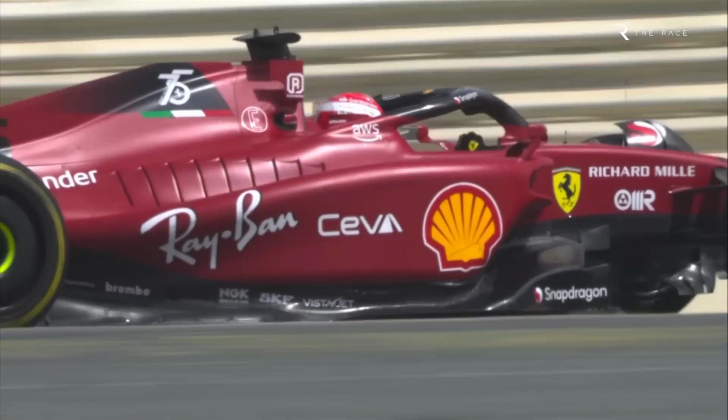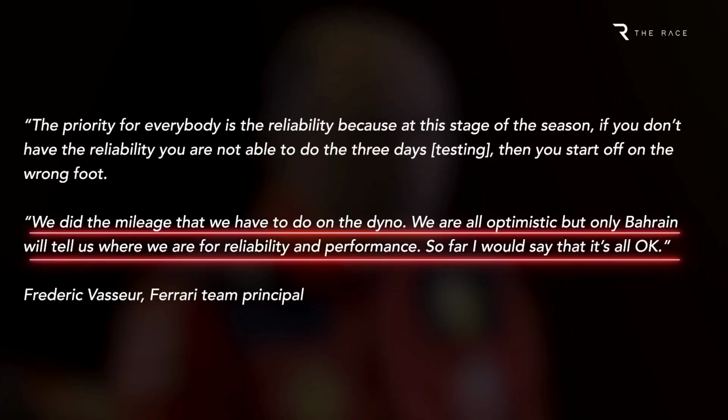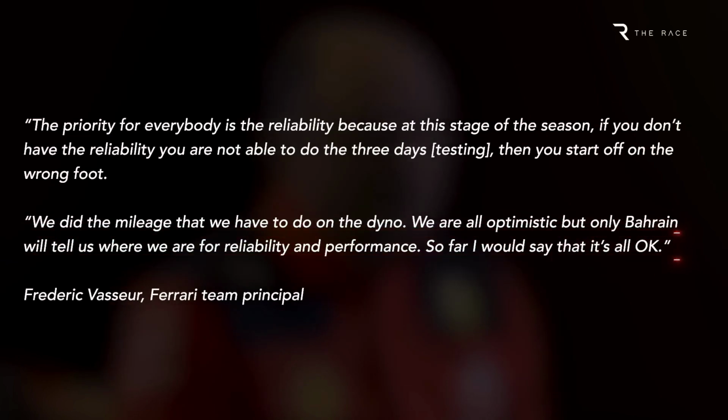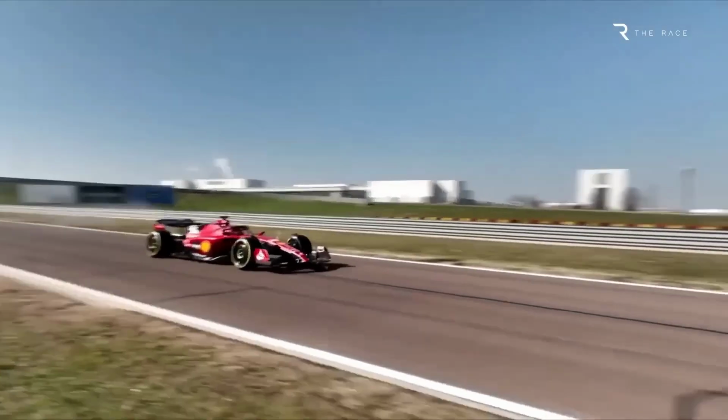More on how much that could be worth in terms of lap time in a moment. Vasseur said the engine has hit its targets as hoped in dyno running and says that based on that, it's all okay. But it will only be once the car racks up the miles in Bahrain that Ferrari can be certain it has solved its problems.